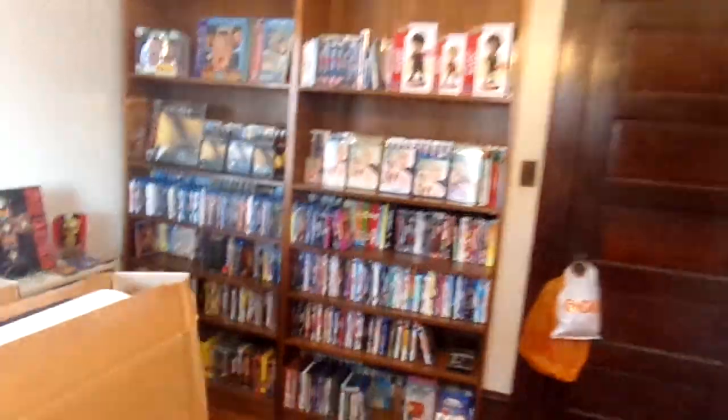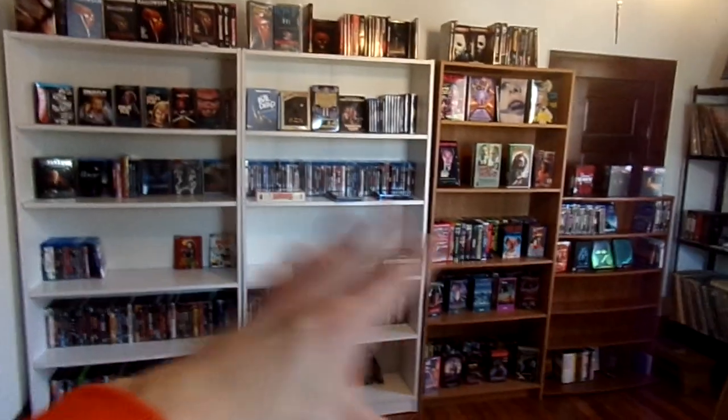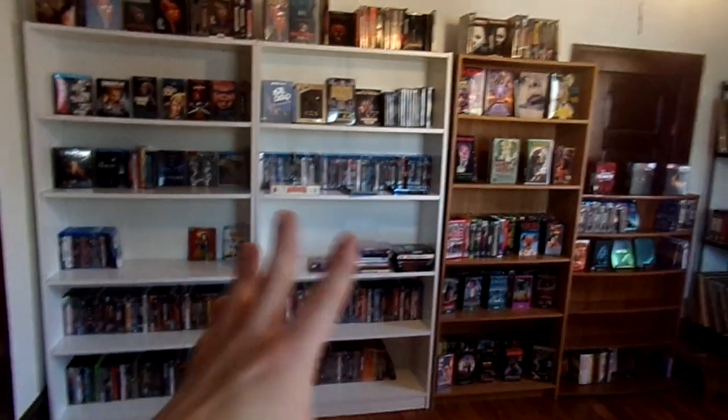And that is it, guys. Those are all the new changes that I made to my movie room. And like I said, I'm always moving things around in here. I'm always trying to find new and interesting ways to display my collection. But the main thing I was trying to do was I've always wanted to have all of my horror movies here in one section. And I'm so happy to finally do that.